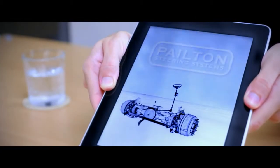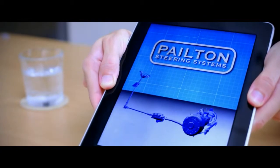Pailton Engineering, steering your future.